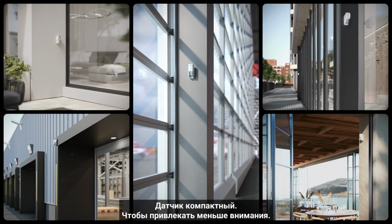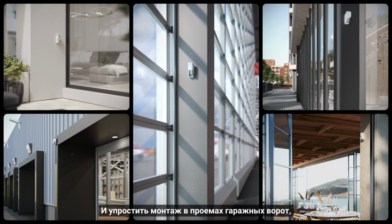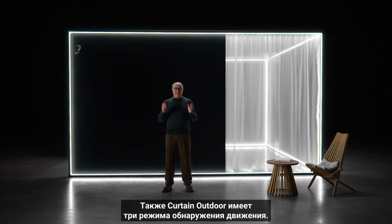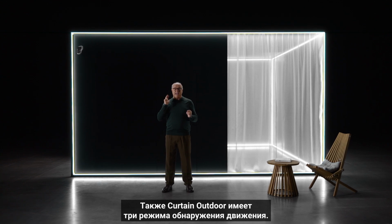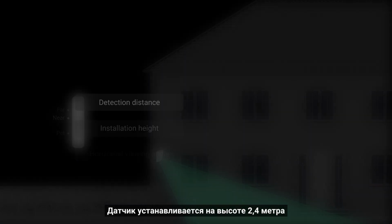The detector is compact and thus draws less attention. It is also easy to install in openings of garage gates, doors, windows, or arches. Curtain Outdoor also features 3 motion detection modes. 2 of them are designed for enhanced protection.